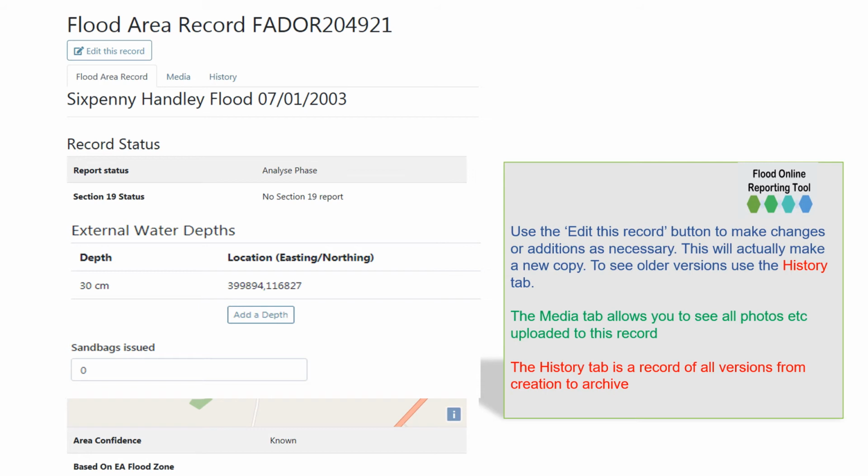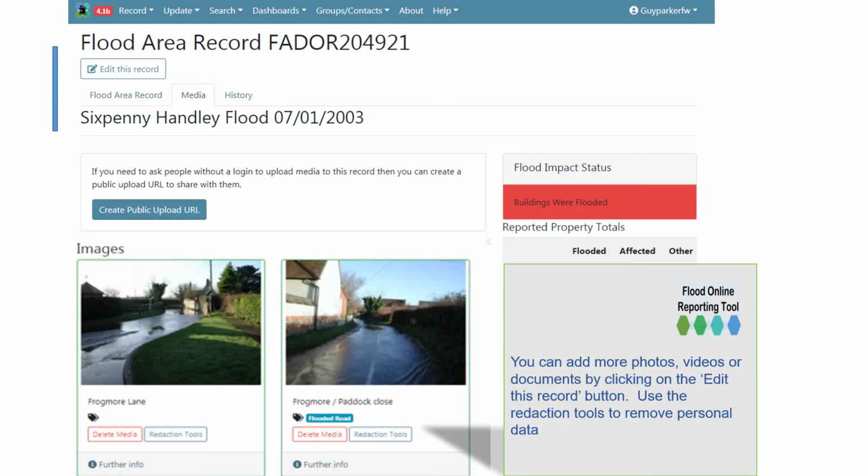There are some important notes at the end of this video on safe ways of measuring depth of water, but they are usually taken after the event rather than during flooding. The Media tab allows you to view, edit, and upload more media. Click on the Further Info tab to find out more about the individual item.